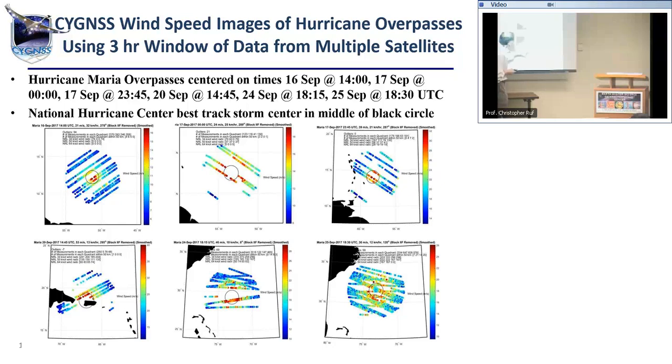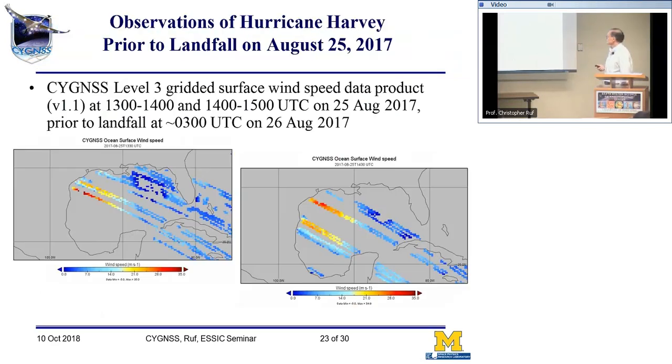This one is really nice. We found a whole bunch of these with Florence, but we didn't see as many in 2017, where you can actually see the eye, where the wind is really low right in the middle, and then it's higher here, and then it falls off, which is kind of nice. We saw hardly any of those in 2017, but we're seeing a lot of them with Florence, and we haven't gotten the Michael data. It's just getting downlinked now from the last couple of days, so we'll go looking for that too and see if we can see it. But with Florence, we had a whole bunch of cuts where there was a dip right when it went through the center, so that was nice.